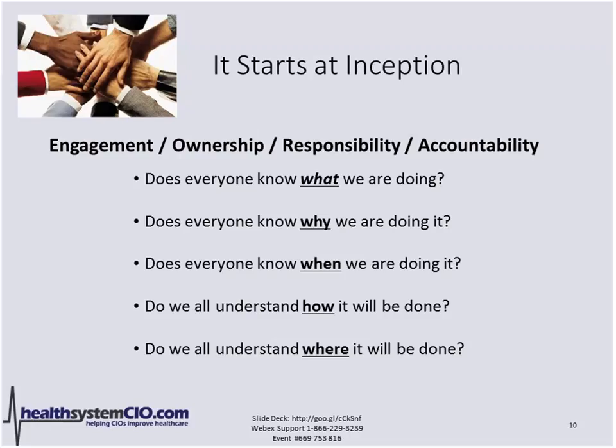We need to understand how we're going to do it, and we need to understand where it's going to be done. Now, the what, why, when, how, and where outline, again, it seems like it might be from 8th grade. But when you follow this outline relative to communication with your providers, I think it serves a necessary purpose.